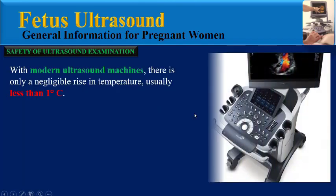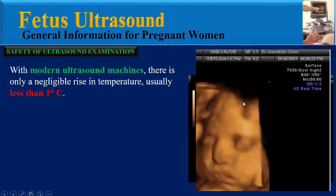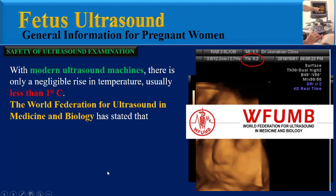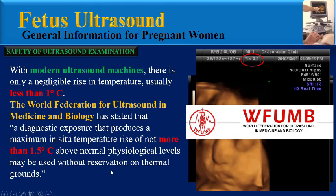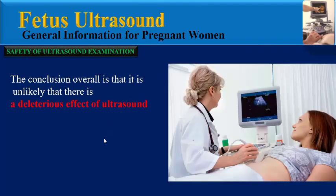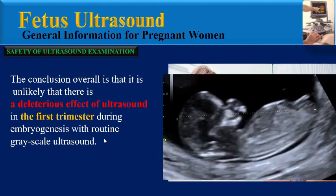With modern ultrasound machines, there is only a negligible rise in temperature, usually less than 1 degree Celsius. The World Federation for Ultrasound in Medicine and Biology has stated that a diagnostic exposure that produces a maximum in situ temperature rise of not more than 1.5 degrees Celsius above maternal physiologic levels may be used without reservation on thermal grounds. The conclusion overall is that it is unlikely that there is a deleterious effect of ultrasound in the first trimester during embryogenesis with routine grayscale ultrasound.